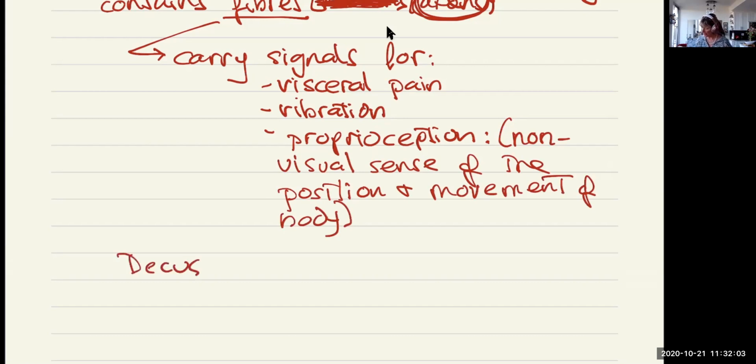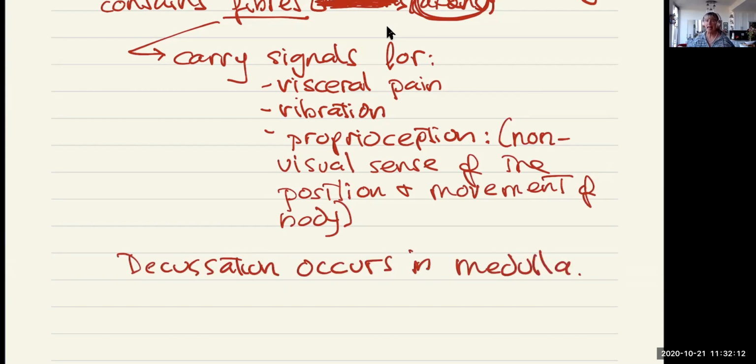Decussation or crossing over occurs in the medulla. And it's important when assessing things like spinal cord injury where decussation occurs. So you can tell by prodding and poking where there may be numbness, for example.